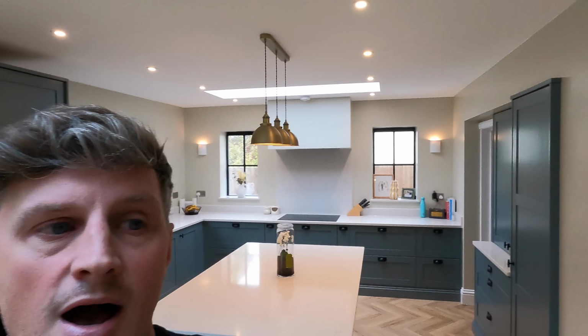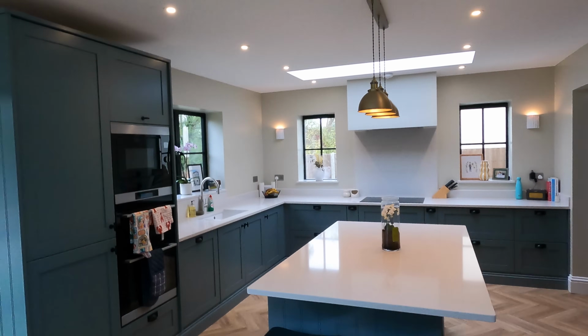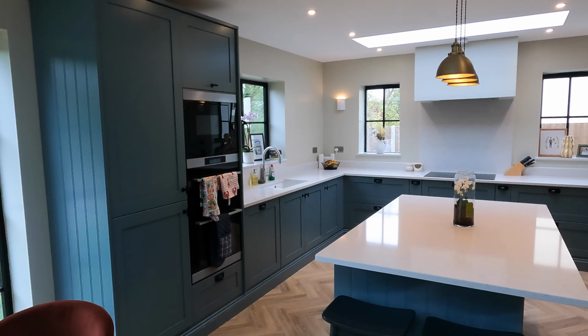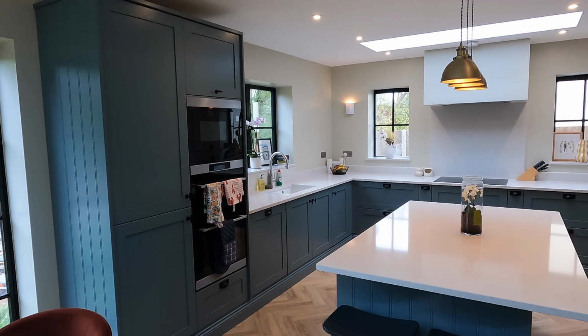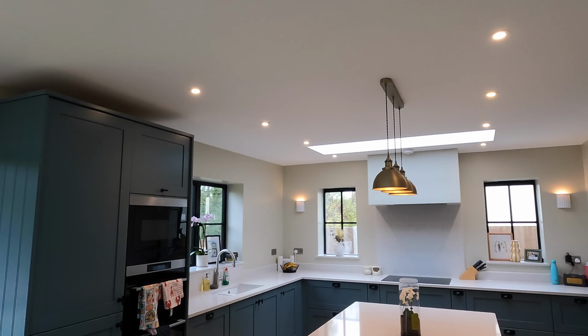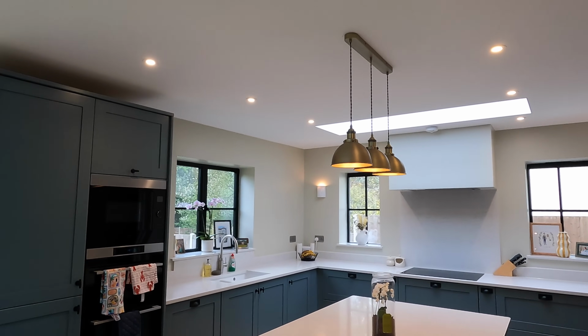To kick it off, electrical work. There's actually a lot involved in an extension like this. It's fairly easy to run everything in the ceiling or in the floor usually, but you're probably allowing around £3,000 to £5,000 for the electrician. Why do I say it's that much? Because there's a lot to do. If you have a look, we've got 8 lights up here, 3 there. So we've probably got 15 lights in this area alone.